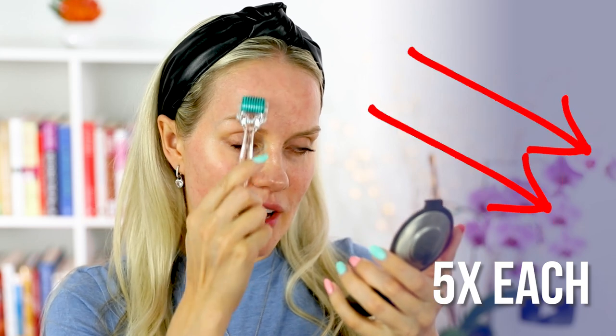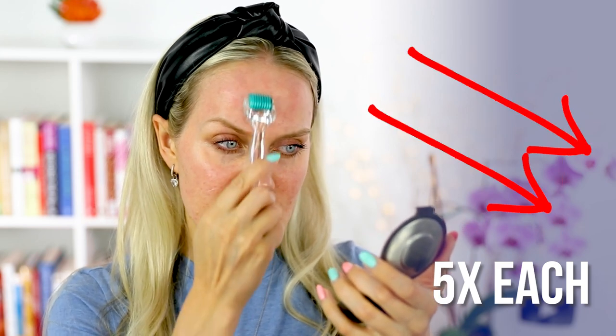1, 2, 3, 4, 5. If you're sensitive to the pain, you can use numbing cream. I'm not using numbing cream with 0.5, but with bigger sizes like 0.75 and 1, I will be using numbing cream, because that's where my threshold cannot go a little bit more than that. So I'm doing horizontal, vertical, and then diagonal, 5 times each roll.